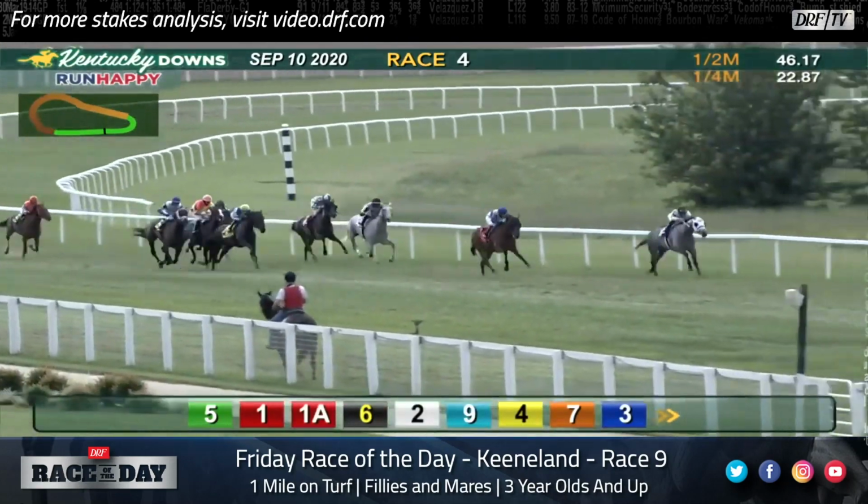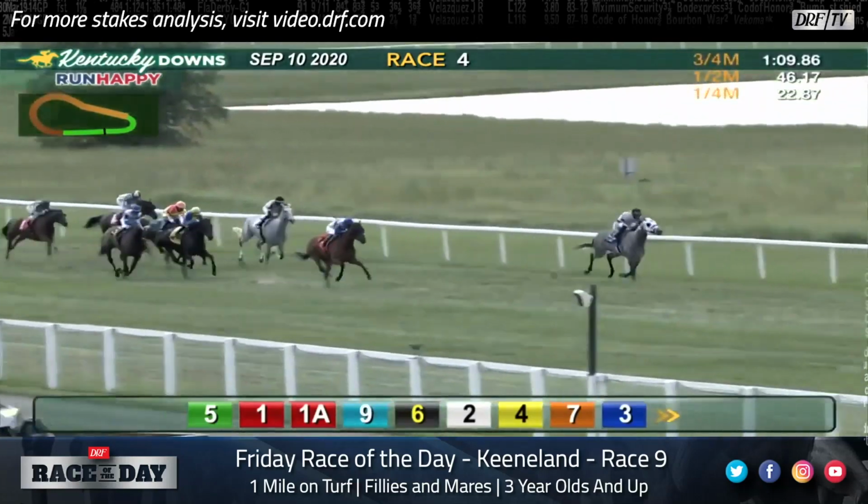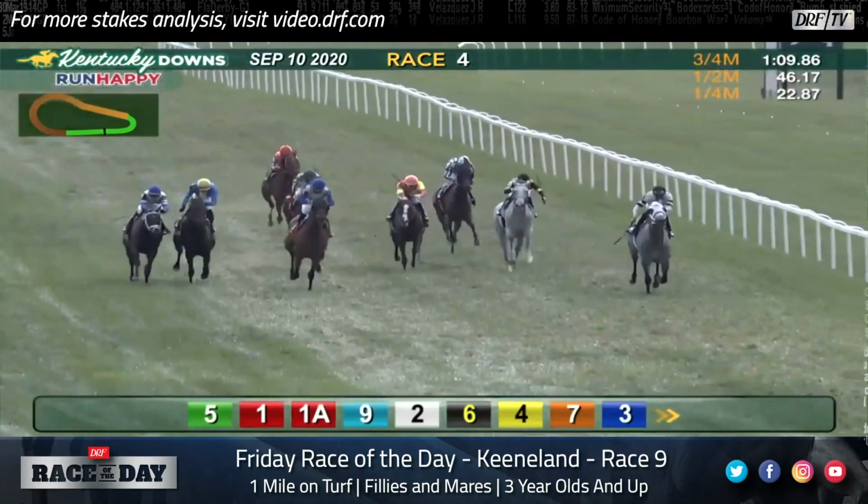You see her in the blue cap. She's on the far, far outside, and she's going to come with a good, long, sustained run to just get up in the shadow of the wire.